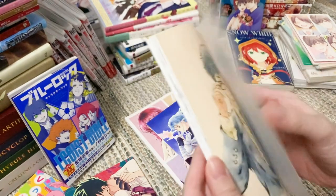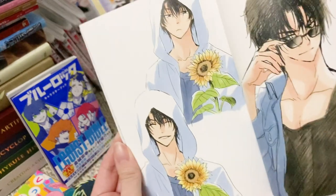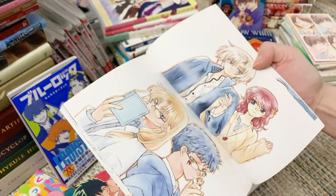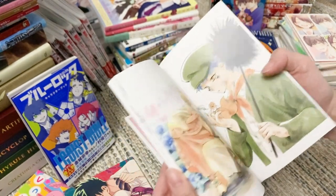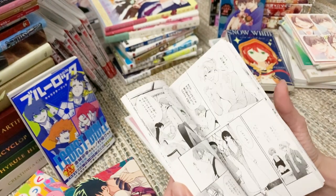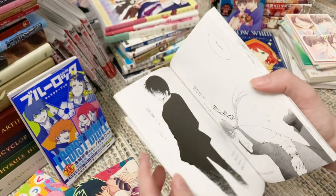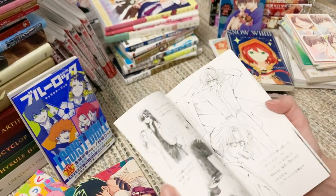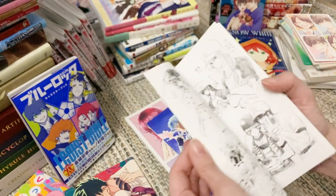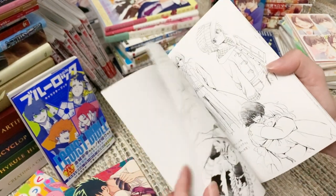But tea time. And then a bonus chapter in an alternate universe where they're at a cafe. Then some baseball. There is no baseball in Yona of the Dawn.